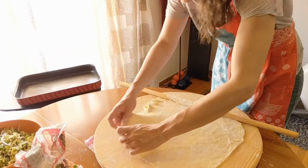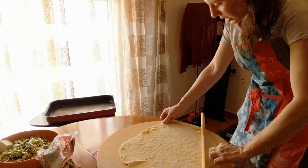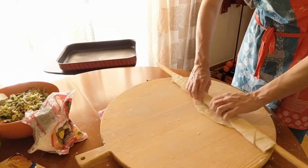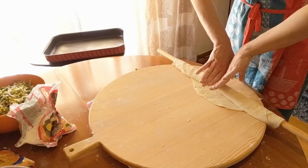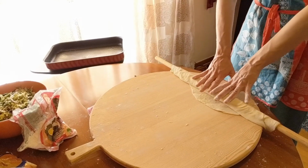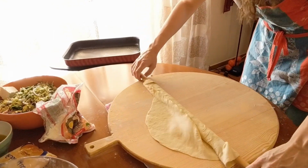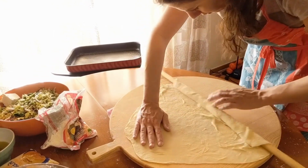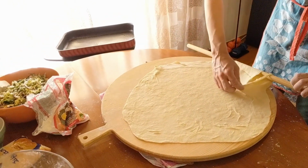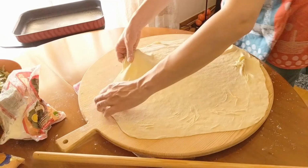And even if you have a hole here, it doesn't matter because we add more layers, so it will be covered. Now you see I have one here. The important thing is when you do this movement, to move your hands and not do this thing, because you will tear apart the dough if you do this. Okay. You just move like that. It looks sticky, but it doesn't actually. Oh, yes. It is now, so we have to add the corn flour.